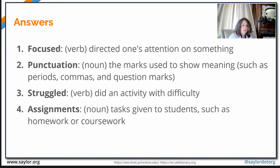So focused, which is a verb, means directed one's attention on something. So what we've had here with you guys actually going into detail, putting attention on something, and the other answers you gave were wonderful. Punctuation, this is a noun that means the marks used to show meaning. So this is what we do in English when we want to end a sentence, when we want to have a pause in a sentence, or when we want to ask a question and make sure that the actual sentence shows that. Struggled is a verb, and that means did an activity with difficulty.